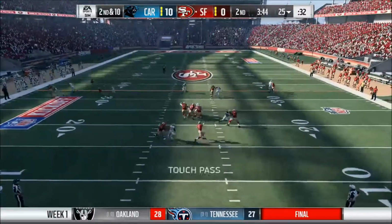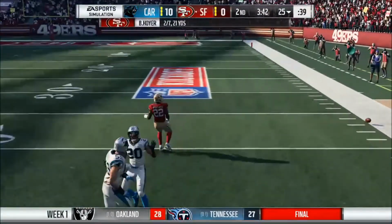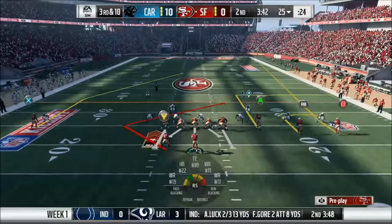What will he do? And they're going to throw to Tim Hightower here as soon as he comes into the game. And that is off the mark from Brian Hoyer. And Luke Kuechly right now getting hyped. This defense has been playing great.